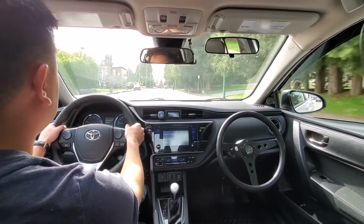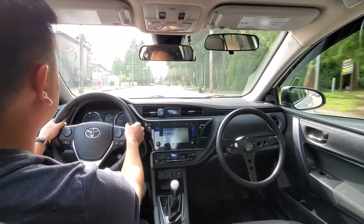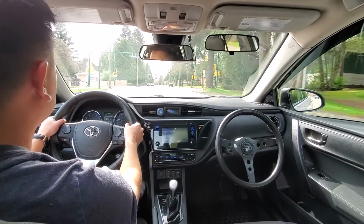I know this is a highway video, however, there is a tricky area up ahead that I wanted to show everyone.